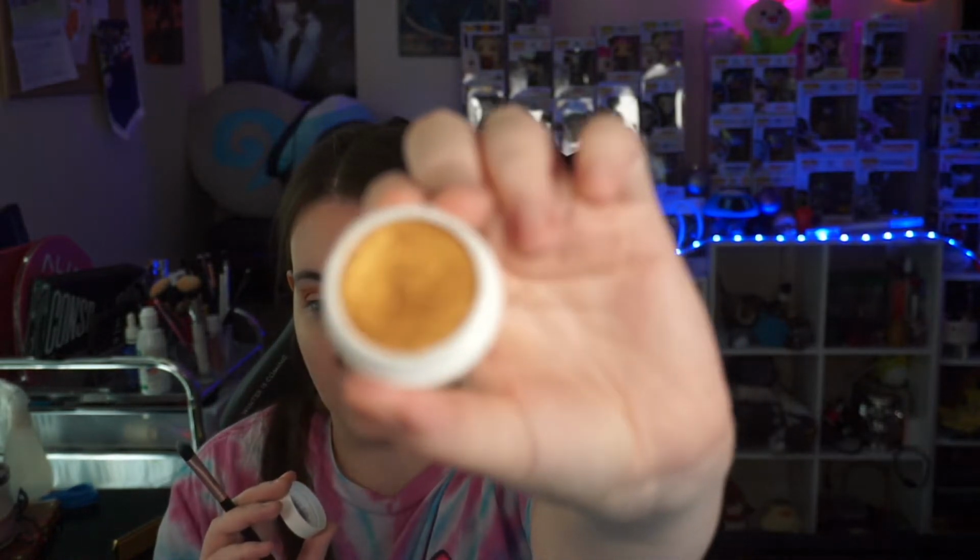So for the cut crease, I'm going to be using 6th Sense by ColourPop. This is one of their single shadow things. I really love these, and I really love this color. It's a very bright golden color. It's really pretty.